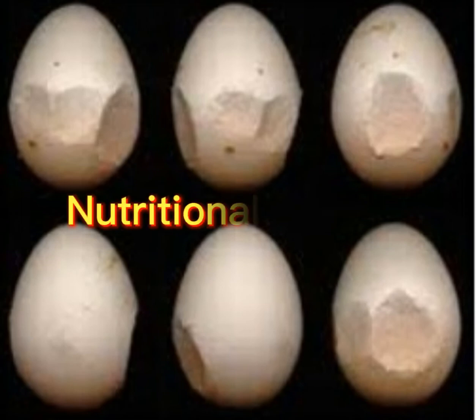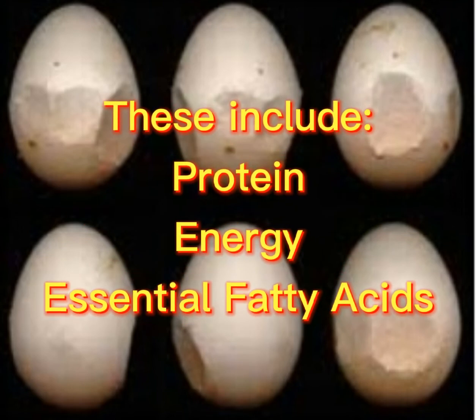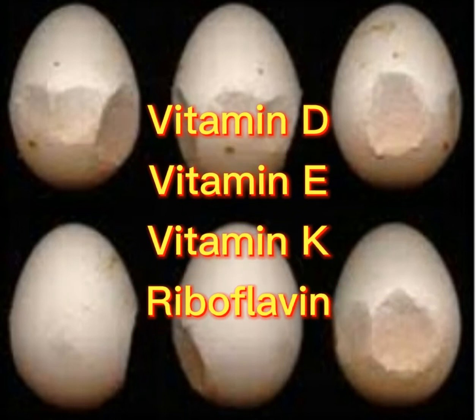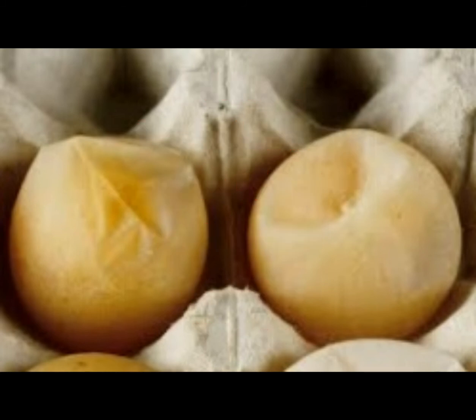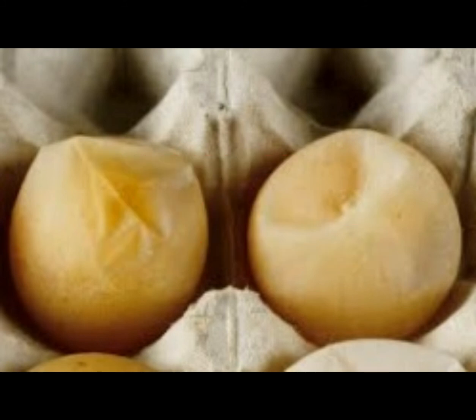Another are the nutritional factors affecting egg quality. And these are the deficiencies in protein, energy, essential fatty acids, vitamin D, vitamin E, vitamin K, riboflavin, calcium and phosphorus, sodium chloride, potassium, copper, and water. Now these deficiencies cause decrease in egg size. This also produces thin-shelled and soft-shelled eggs.